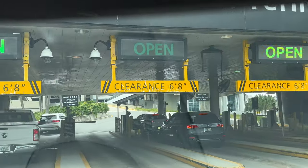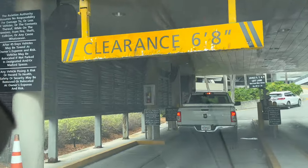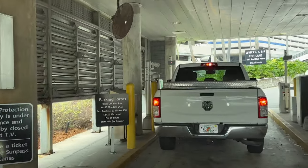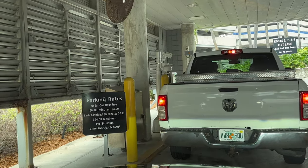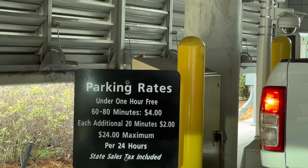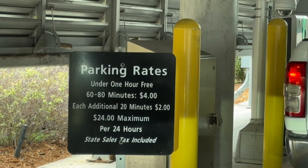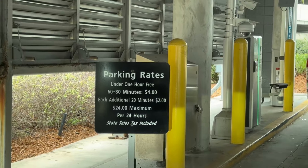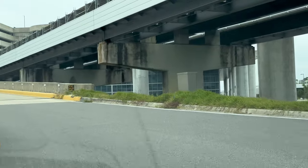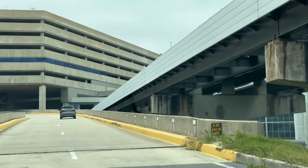So this is a short-term parking garage, and they show you the rates before you enter. As you can see here, it is under 1 hour free. 60 to 80 minutes is $4, with $2 for each additional 20 minutes, and $24 for a max of 24 hours. So every day you park there, it's a total of 24 hours. There's lots of levels on this parking garage. I think there's 8 or 9, but it's really convenient.